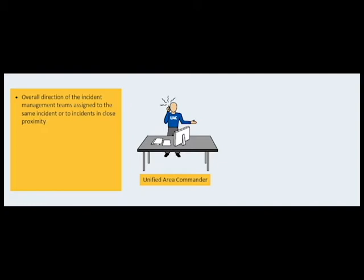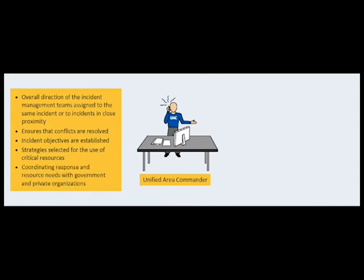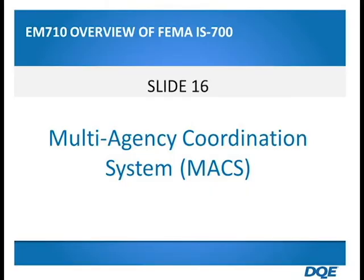This responsibility includes ensuring that conflicts are resolved, incident objectives are established, and strategies are selected for the use of critical resources. The commander is also responsible for coordinating response and resource needs with government and private organizations.